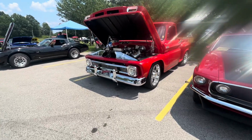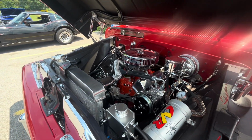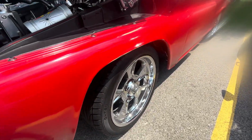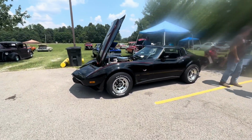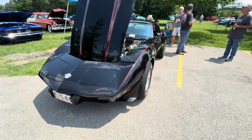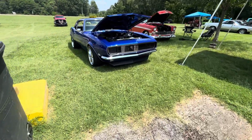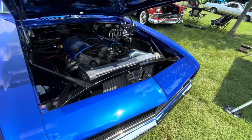The engine in this one. Look at that, y'all. That's nice. Small block 357, chromed out. Nice wheels. Let me wipe this camera off for y'all. Sorry about that, guys. I had to get the camera wiped off for you. This Camaro with this LS motor in it. It's nice.